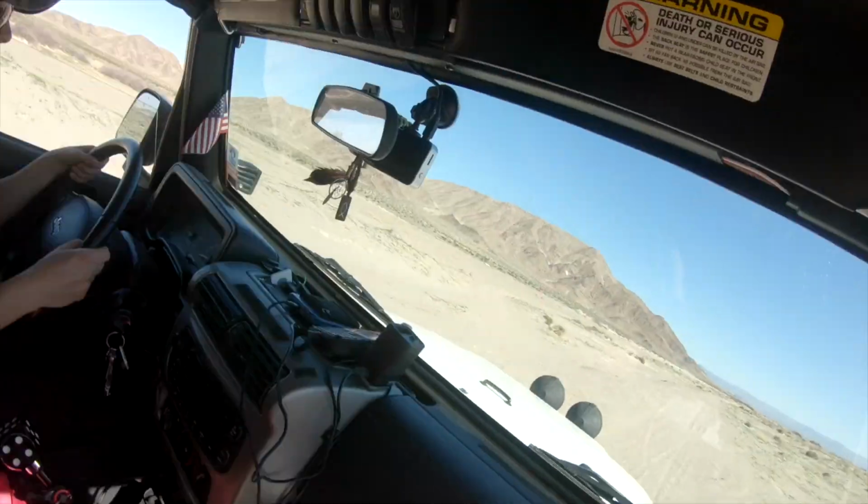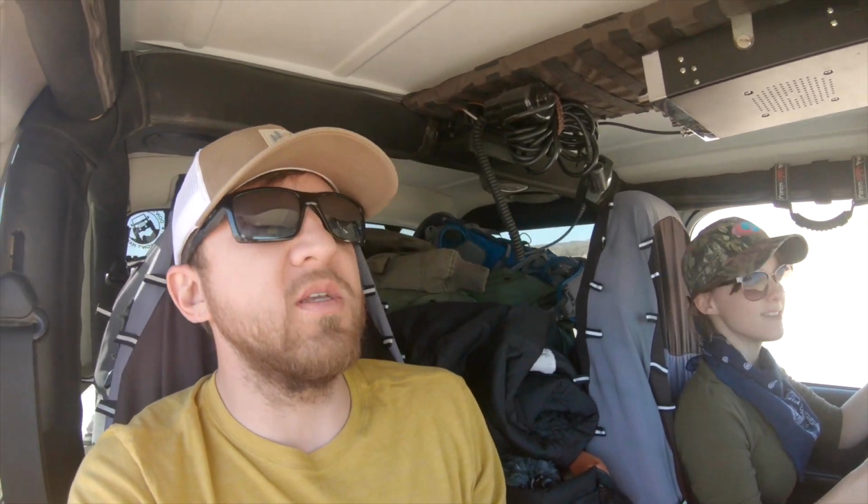All right, so we're back in the Mojave Preserve, and we are headed back towards the road. We need to go that way though, where those trucks are, Helen. So we are back on the Mojave Road, or heading to it at least. And we're coming up to Soda Lake.